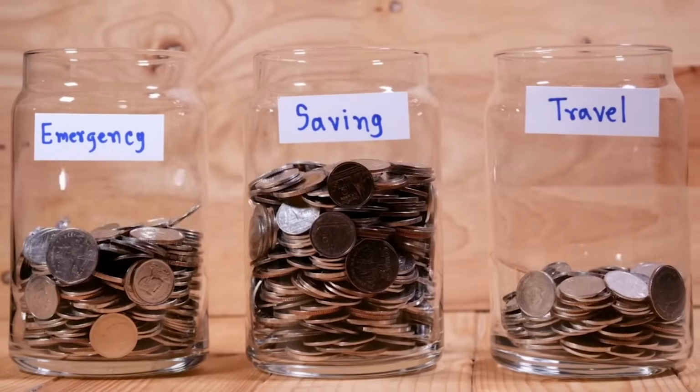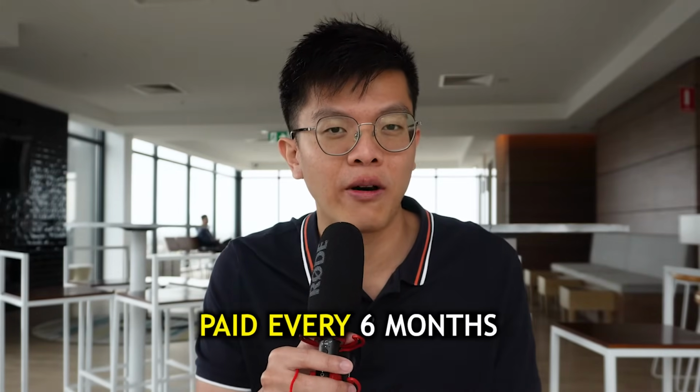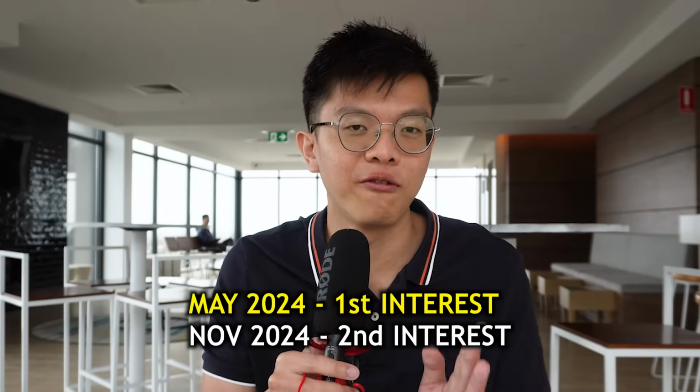And that is where a lot of people actually put their emergency funds, in the Singapore savings bonds. Funding can be done by cash or SRS, but not CPF. So if you want to contribute to SRS and you don't know where to put your SRS funds, then maybe consider SSB. The interest for SSB is also paid out every 6 months. So assuming you're applying for the November issue this month, 6 months after November, you will receive your first interest. And then by November next year, you will receive your second interest.